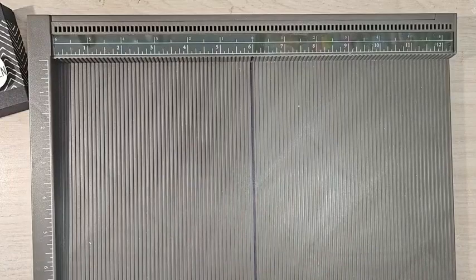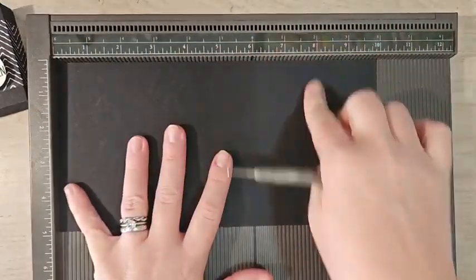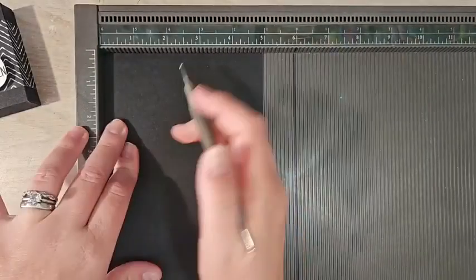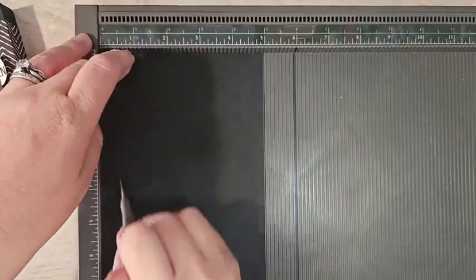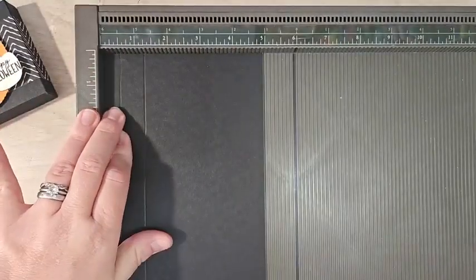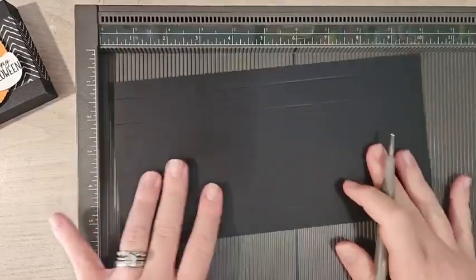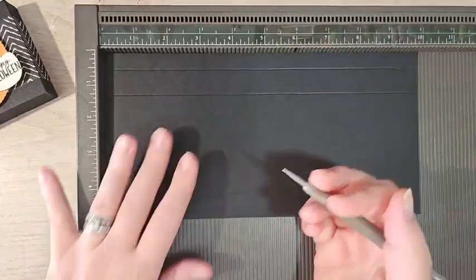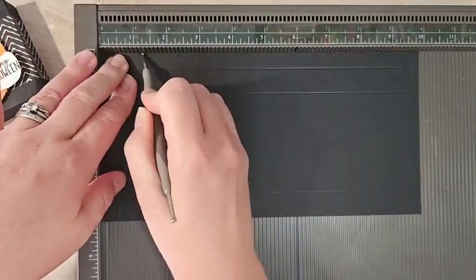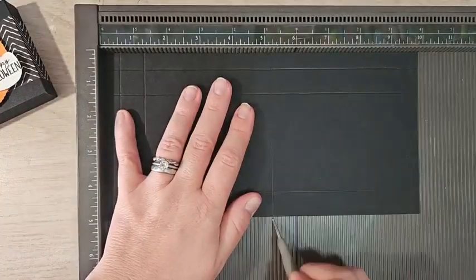We're going to start with our box. So I am using basic black, and this one is 10 by 5. Let's start on the 5-inch side. Score it 1/2 inch, 1 1/4 and 4 1/4. Okay, and we're going to turn it to the 10-inch side, and we're going to do some scoring. We're going to do 1/2 inch, 1 1/4, 5 1/4, and 6.